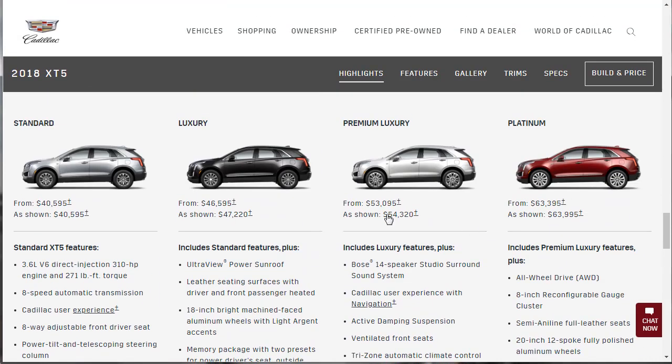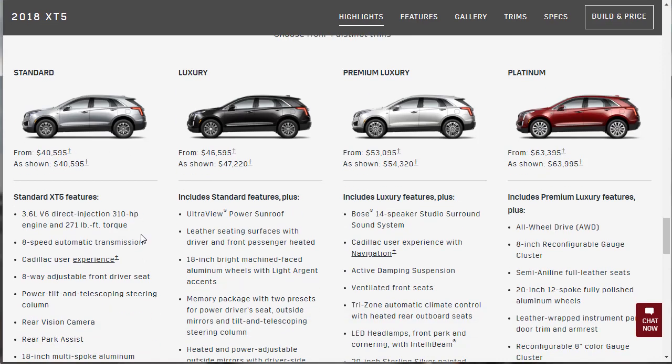All right, so the trim levels. I was right. There we go. So we got the standard. That's the one that's $40,000. They all have the same engine. It's worth noting, they all have the same engine, which is the 3.6. And it's GM's, well, Cadillac's, and I don't know if GM shares the exact same motor in the exact same trim with Chevrolet and Buick, but in this particular version, it's 310 horse, 271 pound-feet of torque. That's across all the trim levels. It's got an 8-speed transmission. That's across all trim levels.